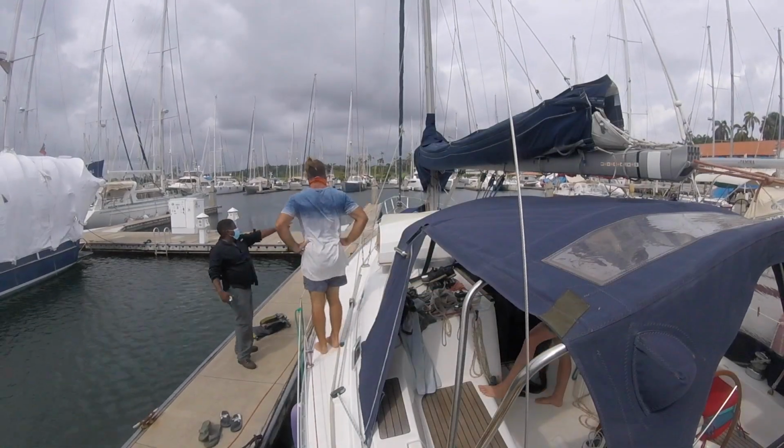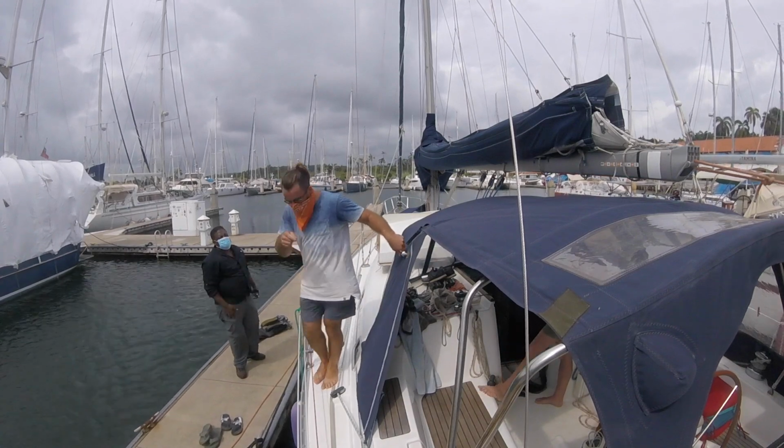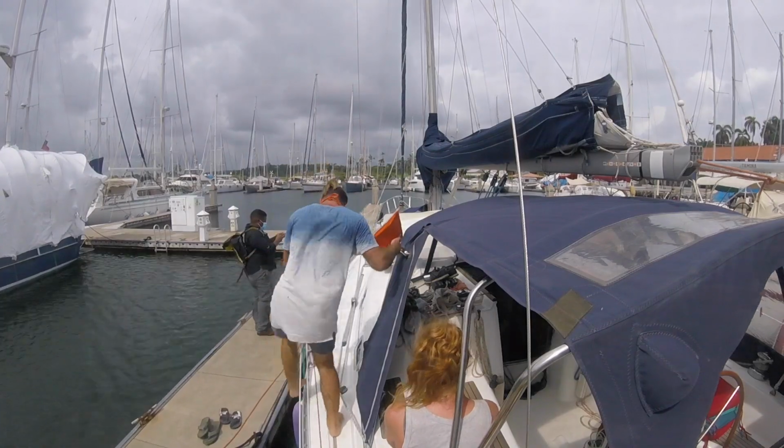First step was being measured by an official. This process differed for every boat, but for us, there was some rough use of a tape measurer and a quick look at our toilet, and then Asher went off to sign a bunch of liability documents.